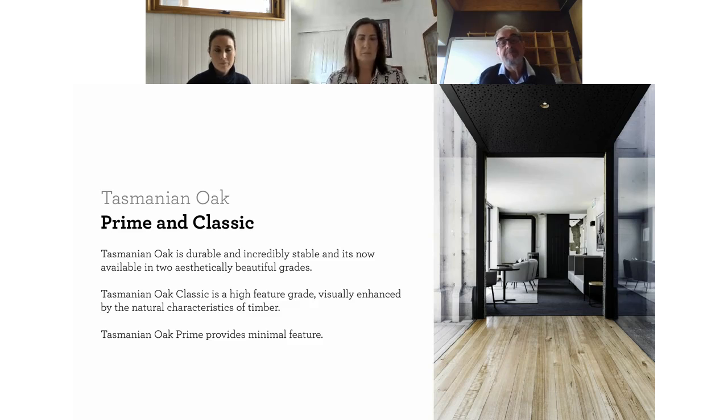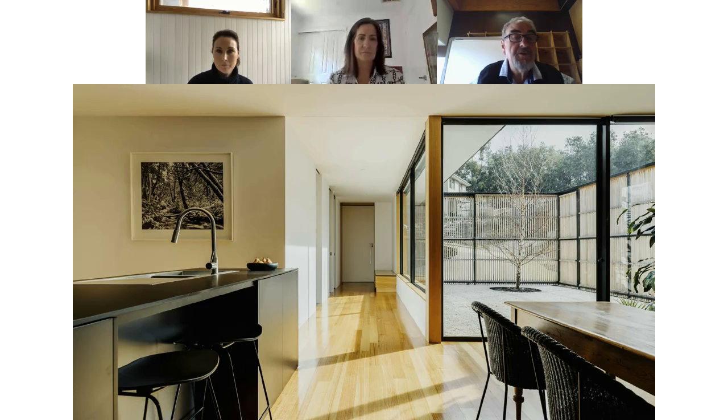Okay, one of the other things we have, and while the Porta's product's not really sold under these two prime and classic things, they still have the same ethos, where we have a higher feature, and this is from the other contributors in Tasmania. We have a higher feature and what I would call a contemporary and a classic look. So the prime is a higher feature, more biophilic look, whereas you can see, if you look at the floor on this second slide, we're really looking at a more traditional looking floor. And this is the same.